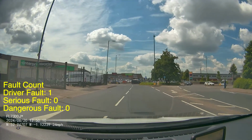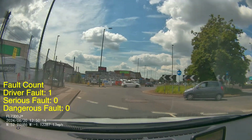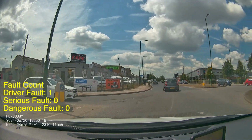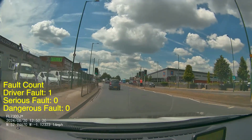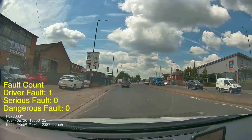We also want to keep our mind ahead of us, because on the other side of this roundabout there is a crossing straight away, and you'll notice there are people there walking up to it ready to use it. If them lights change, you want to be prepared for that, and that will help you keep a nice smooth stop if you need to.